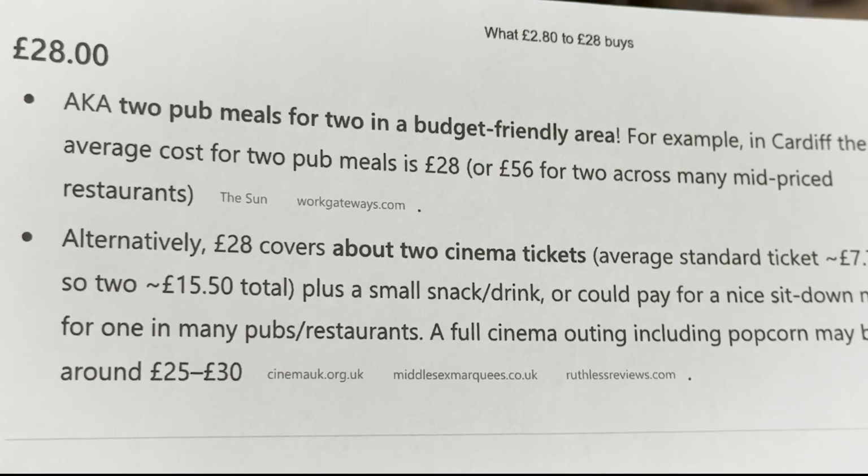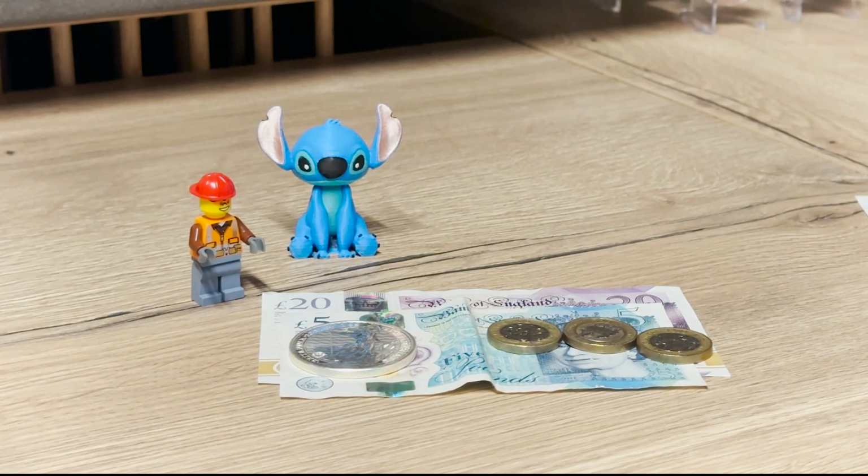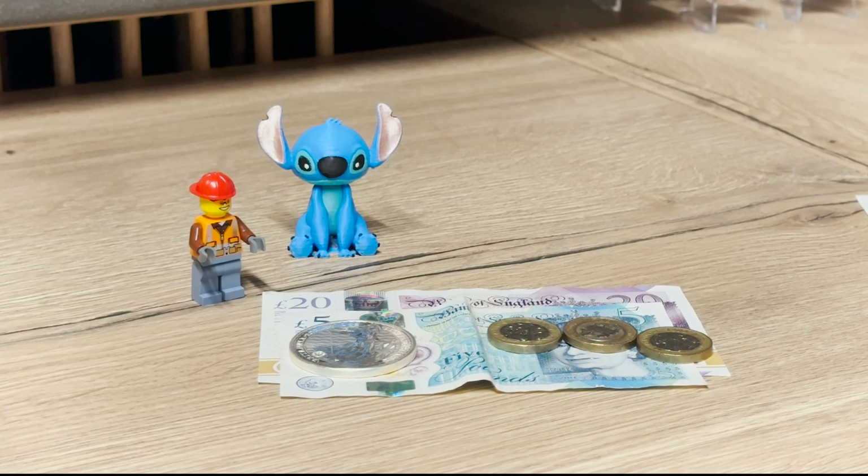2 pub meals for 2 in a budget-friendly area. For example, in Cardiff, the average cost for 2 pub meals is £28, or £56 for 2 across many mid-priced restaurants. So I'll only get a standard pub meal for 2 people at £28.